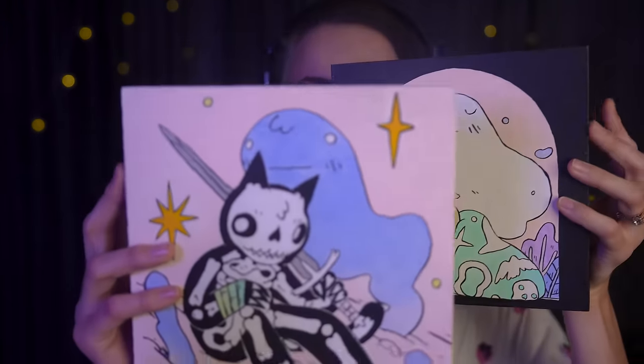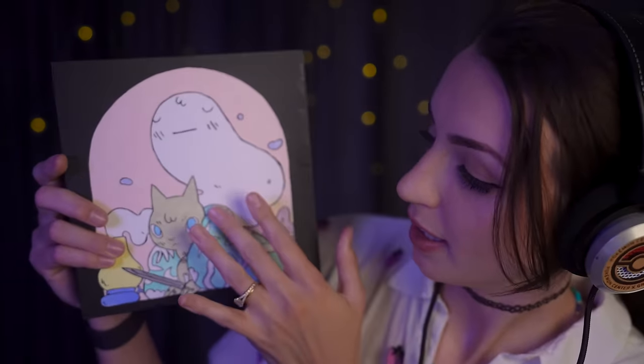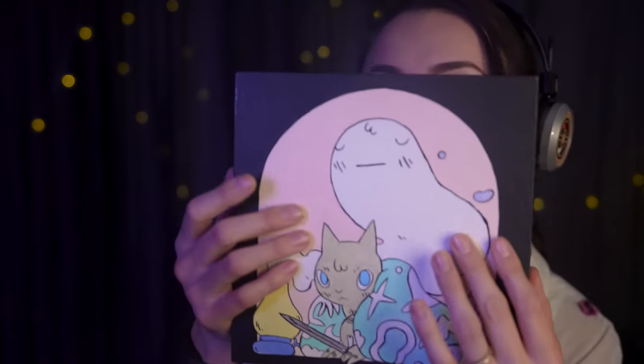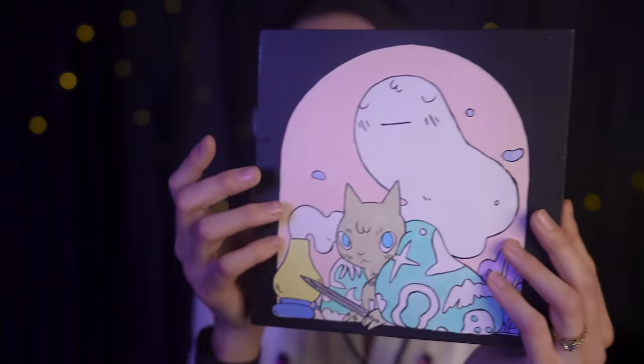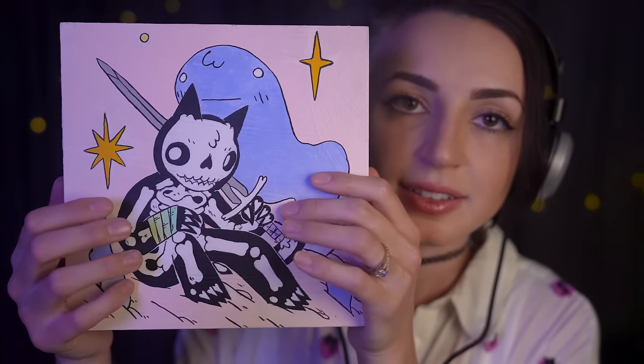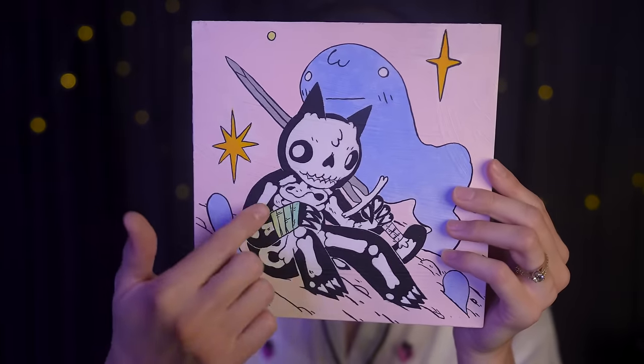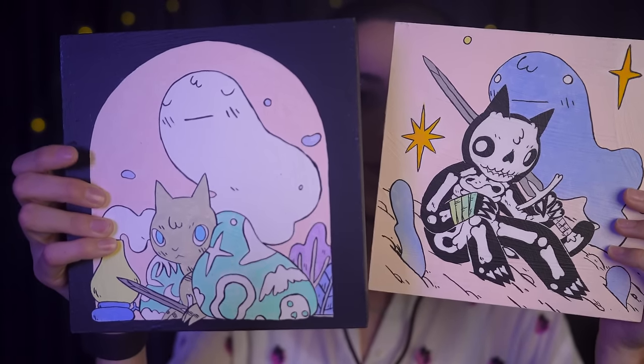I see. Time to pick an art piece. I'm so sorry to do this to you, but you can pick this wooden art piece with a little ghost, or you can pick this art piece with the skeleton and a little ghost. So, would you like the skeleton piece or the ghost piece? Choose in 3, 2, 1, choose. Perfect.